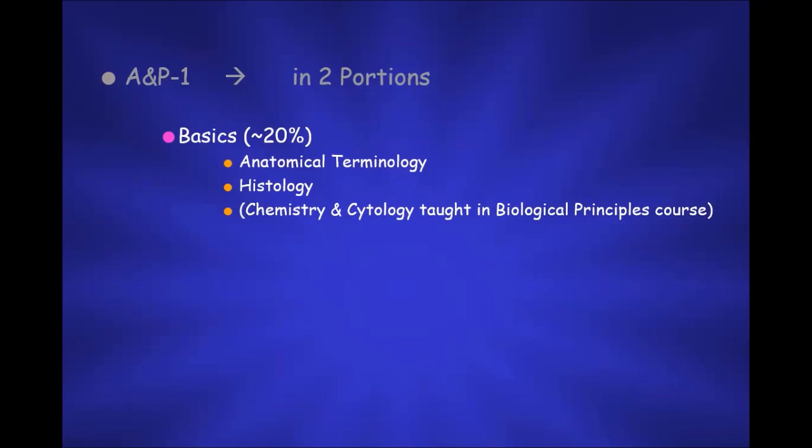Also, histology is the study of, you learned about cells in biology. Now, what happens when the cells start gluing together? Well, now you've got tissues. So the study of tissues is something called histology. And keep in mind that the things you've learned with cytology, the cell, and chemistry in your biology course, I'm going to assume, because you need to get a C or better in the biology course to get into this course, that you mastered that material, and I'm going to use those terms.